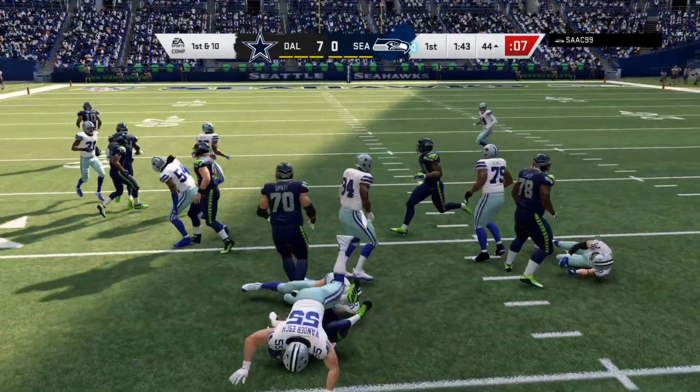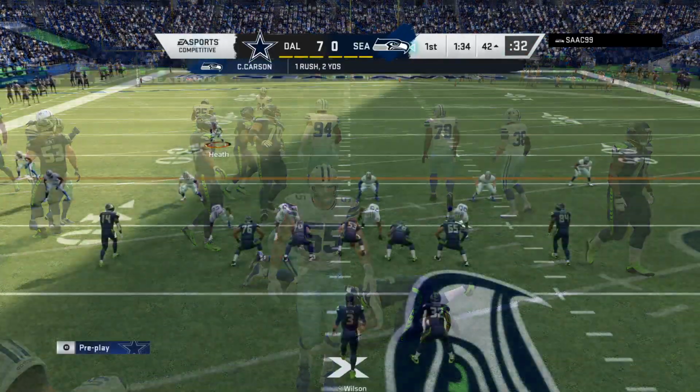They'll run it now out of the gun. Give him a couple on the carry there. 2nd and 8.